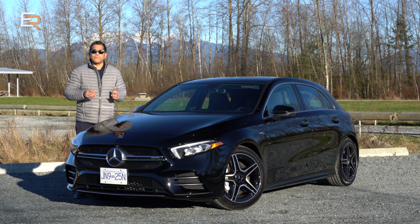So if I was in the market for an A-Class, this would be the model I'd get, and even in the hatch.